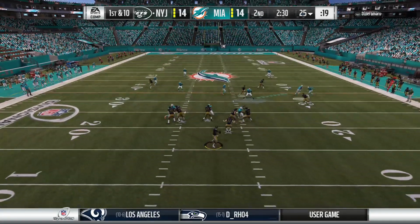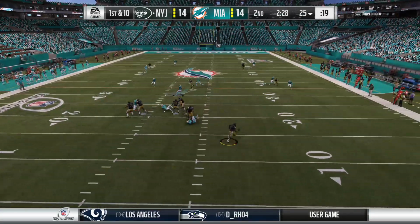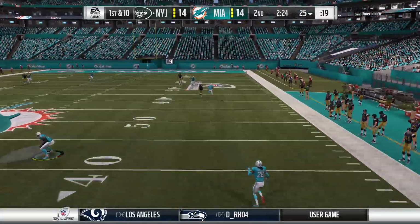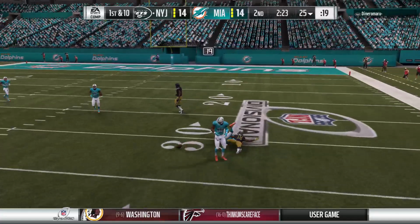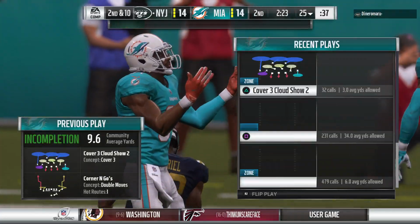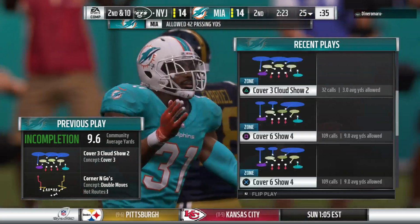Trying to shake off the interception from the last drive. He'll look to throw. Escaping the pressure right. Looking deep for Gabriel. And that one falls incomplete. Looked like he might have had position there, but he couldn't hold on at second down.